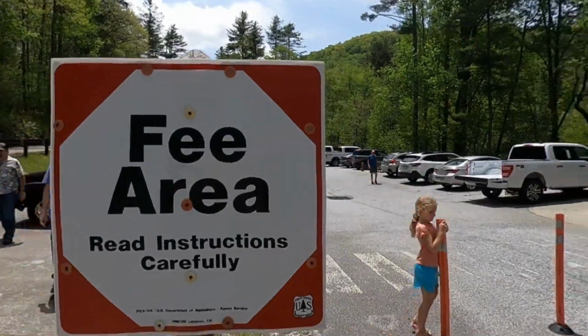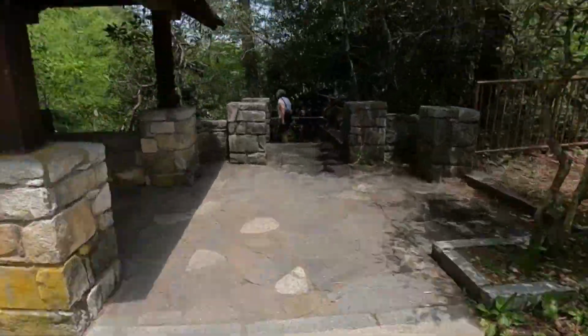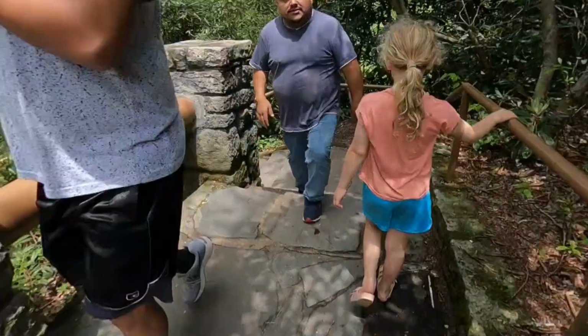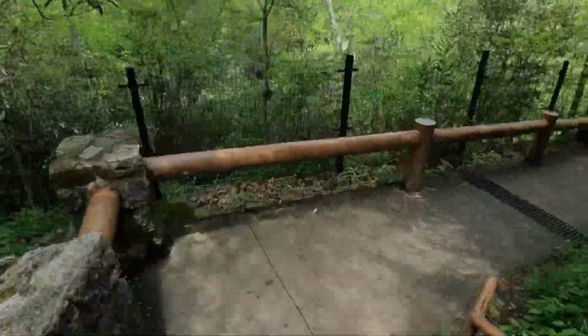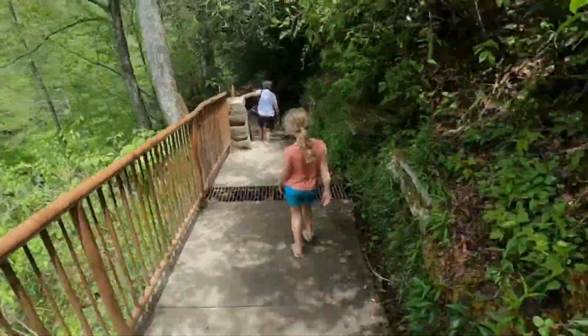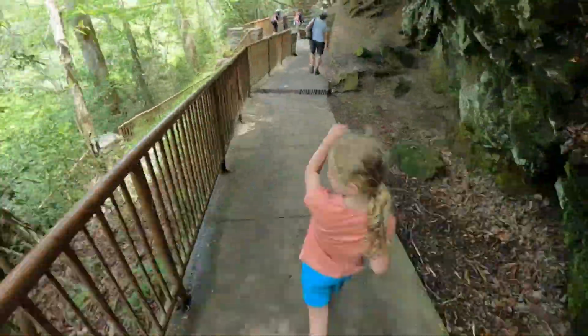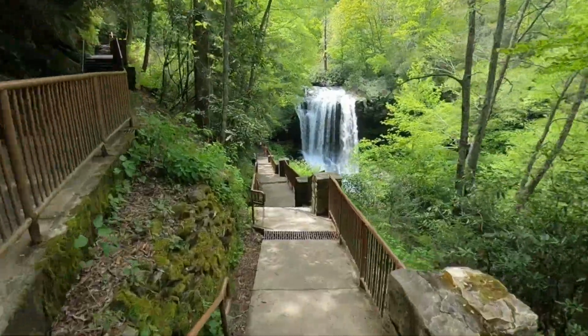Next up, Dry Falls. Remember, this site requires a fee. For a smooth visit, I strongly suggest complying with this. Park rangers frequently monitor the area, as I've seen on numerous visits. It would be wise to bring $3 in cash per vehicle. Alternatively, you can secure your day pass in advance at recreation.gov.